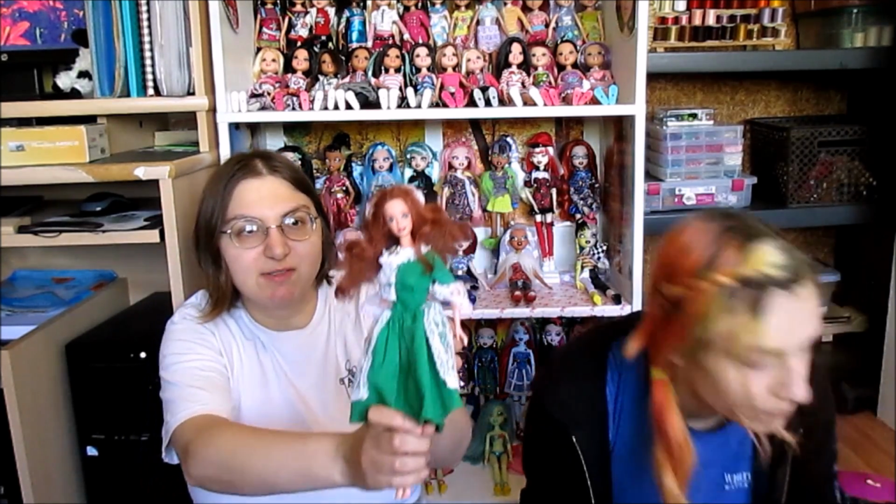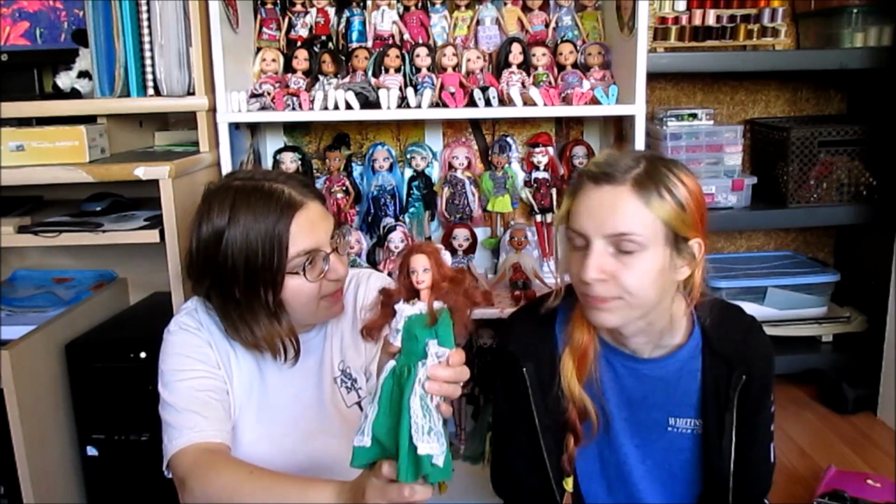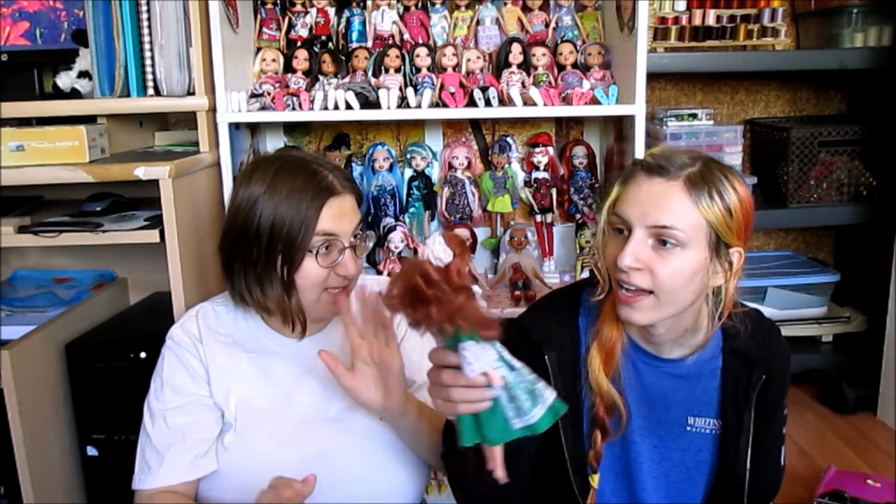So we found a 1994 Dolls of the World Irish Barbie. And I noticed right away that she looked very familiar and was in the right outfit. This doll needs before photo shoots. I collect the Dolls of the World specifically, if you didn't know that already. So this is one of my favorite finds.